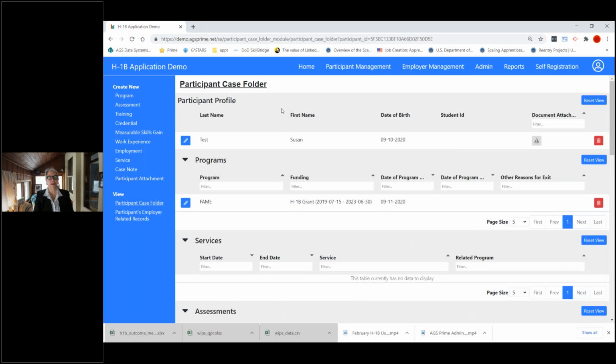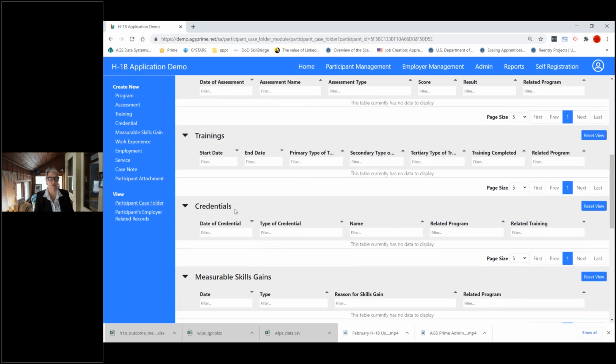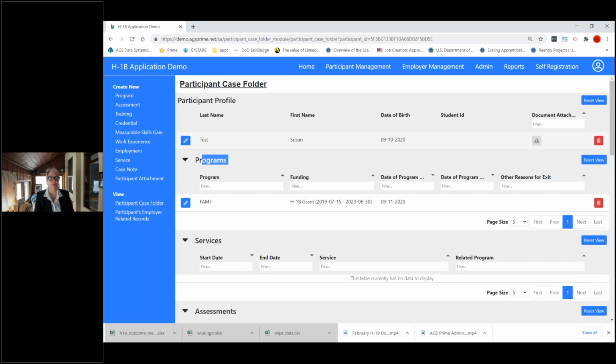So this is sort of the electronic case folder. Like I've gotten up out of my chair and walked over to the file cabinet, pulled out the T drawer, opened up the manila file folder for Test, Susan, walked back to my desk, right, and I see all these paper clipped sections of document types or categories, right? Some categories I have a document in, like I have a program, I have no services or assessments or training or credentials. Not yet, as we're going to build that out in the case folder, right?